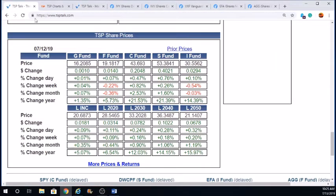So with our TSP for this week, as you can see, we were up this week. It was a good week for those that were in the C and S fund. The I fund did lose 0.5%, and the bonds did lose about 0.25%, but C and S were up. They were not up towards the beginning of the week, so that was a good little push towards the end of the week, primarily due to the Federal Reserve putting out some information in regards to interest rates.